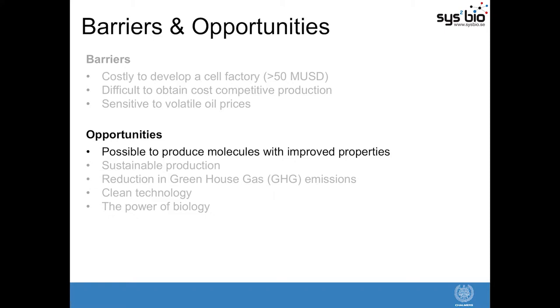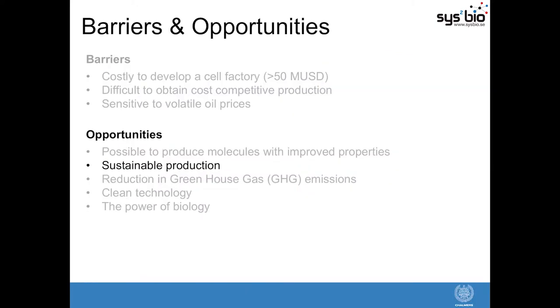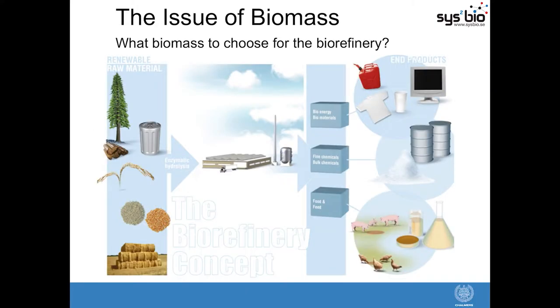So let me talk a little bit about the opportunities. It is possible to produce molecules with improved properties. This has been laid out, all the different chemicals that we can actually produce from the different feedstocks that are available. So the diversity is large. So we have a lot of opportunities. We can do this sustainably because we can use biomass. When these products are combusted, eventually, we get CO2, and it goes back. Or if it's put into a car and burned into CO2, it again goes back to the plant. So we have a closed carbon cycle.